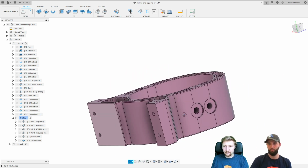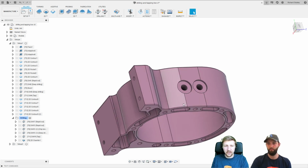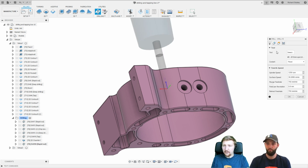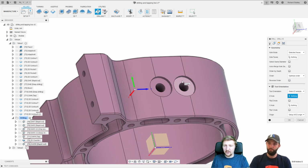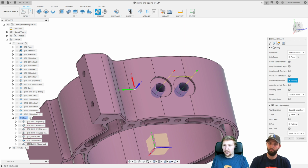So let's quickly flip over to some 3+2. Again, we've now got these on this edge I'm going to do. We've got a multi-axis machine here, so I can just go in and drill in from that angle. I'm going to do another drilling. I'm going to go geometry, tool orientation, and choose something that's perpendicular. I could either choose the whole axis or that face. Then I'm going to choose that whole face, select same diameter.